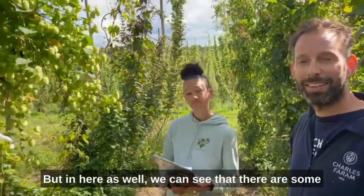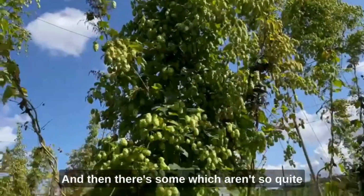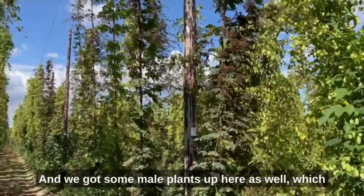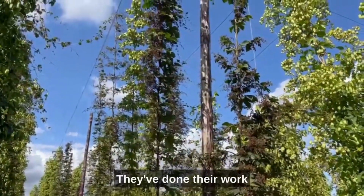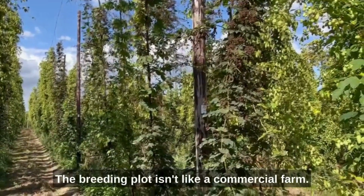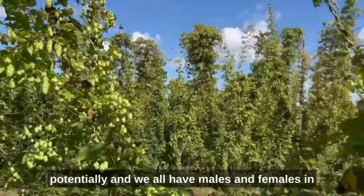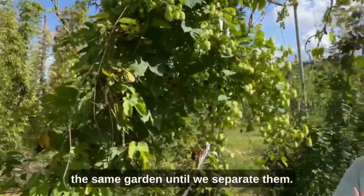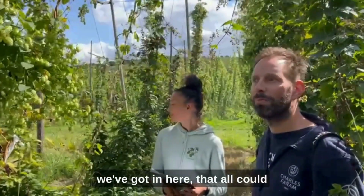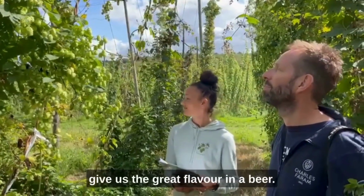But in here as well, we can see that there's some varieties with quite a lot of hop cones on, well down, as we say, right from the top to the bottom. And then there's some which aren't quite so thick and quite so good looking. And we've got some male plants up here as well, which have done their part of the breeding process here. We have males and females in. So the breeding plot isn't like a commercial farm. We have a great variety of plants here. Every individual plant is a different variety potentially, and we have males and females in the same garden until we separate them. So it's fascinating the number of individuals we've got in here that all could potentially be a new variety, and the job is finding that needle in a haystack, that one that's really going to give us the great flavour in a beer.